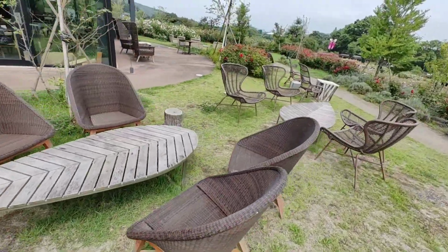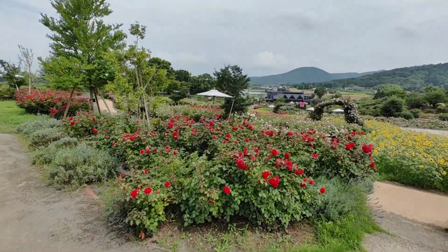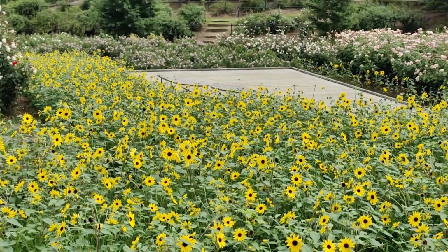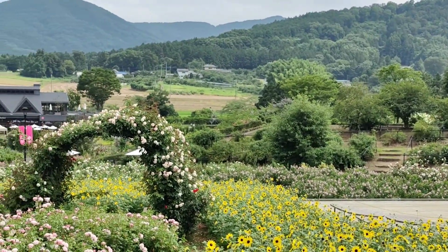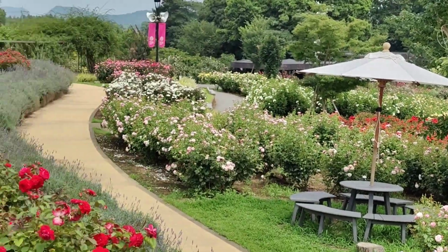By the way, that one is called My Roses. It's a Japanese rose. But it's so nice that they are so friendly and blooming so much. And then here we have sunflower, and it continues on and on all the way to here. And there is even a lake. What a stunning place in Japan.